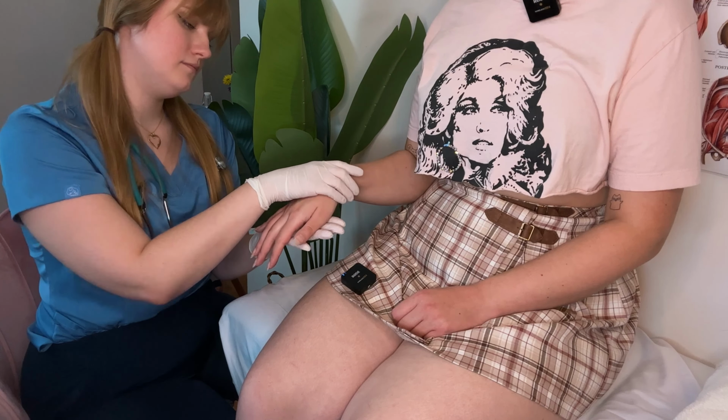Does feel swollen. I'm going to go ahead and set this down and take a look at the other hand. Is it causing you any kind of pain right now? No. I'm also not feeling any kind of lumps or masses. I'm going to gently test the mobility of the wrist and joints. This hand does not feel swollen, unlike our other hand, which is a good sign.